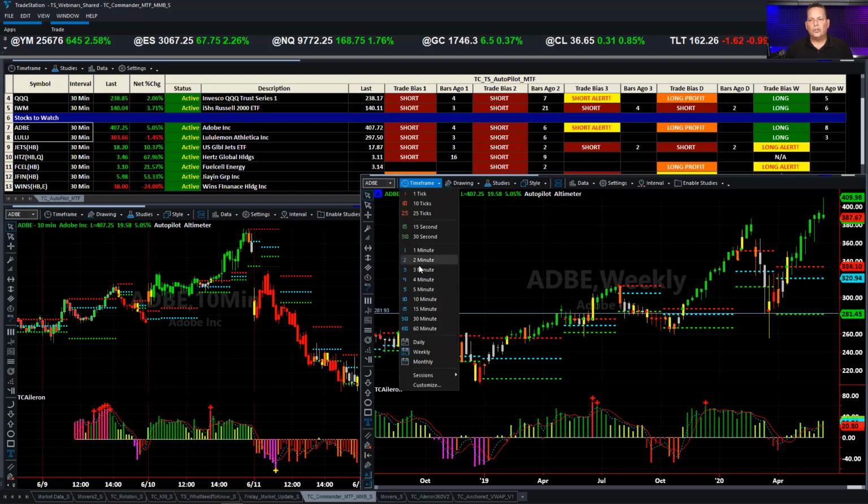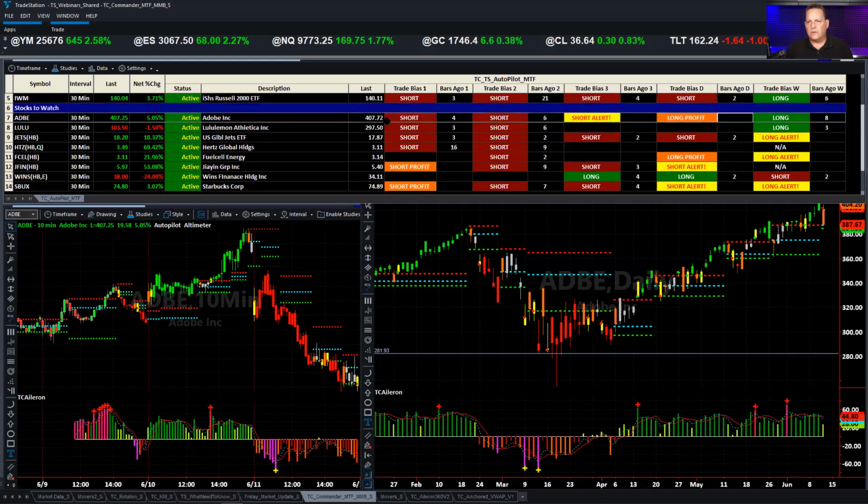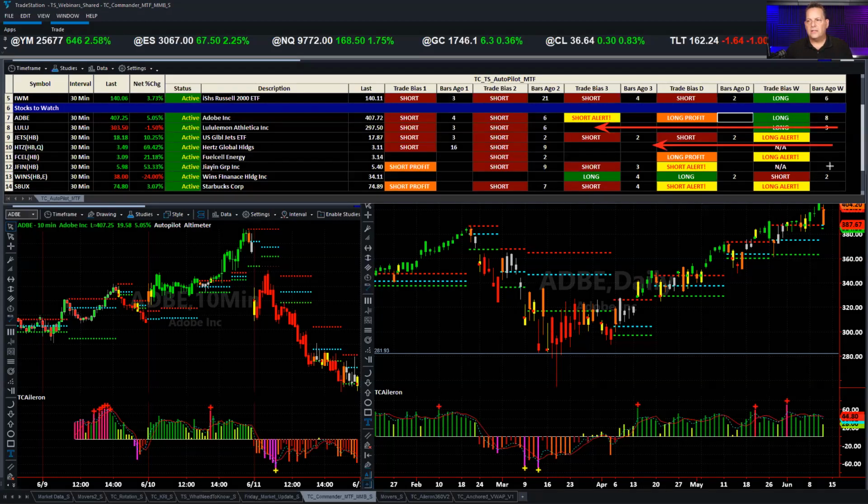So I like to look at the longer time frames. I can see the same thing up here. When I look at Adobe across, I can see this long for 8 bars. Got short yesterday on the short term, but I look from right to left, always looking from right to left. This right to left move is a big part of this whole strategy. You want to do the same thing on your charts.